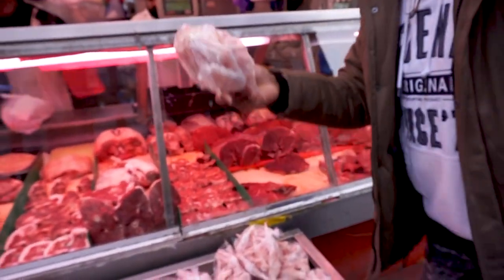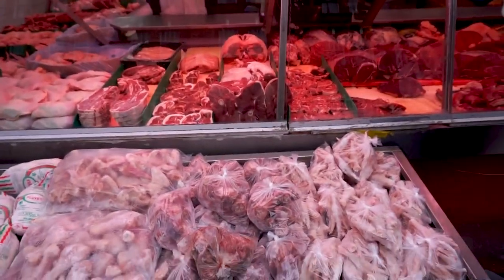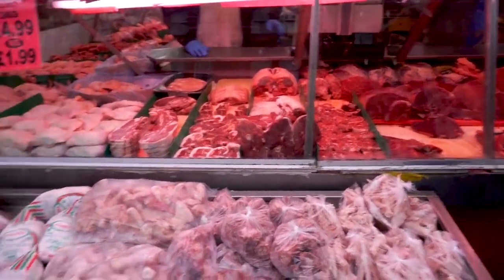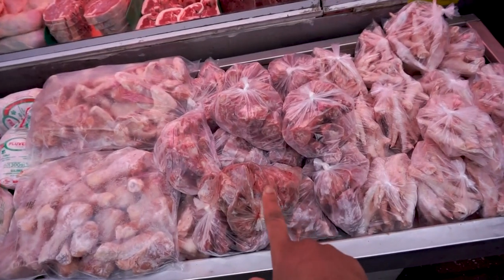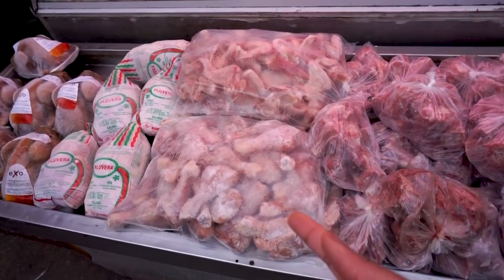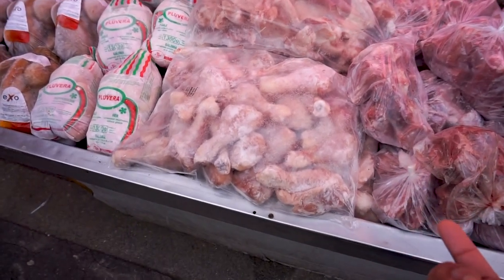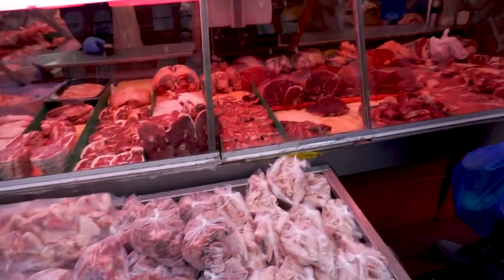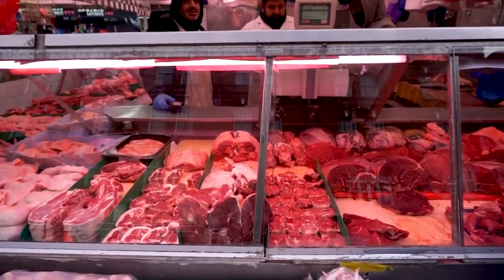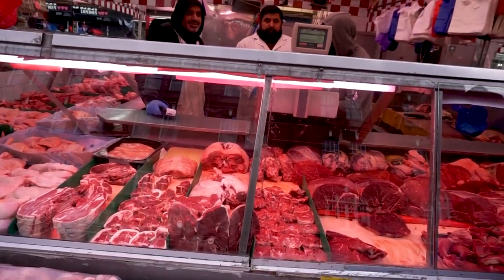Yeah. So they just come all parcelled out like that. So you just pick up whatever one you want. And like I said earlier, that's the turkey neck, chicken foot, and then that's just a big parcel of chicken wings, and then that's legs. Yeah, it looks like chicken legs. So yeah, and then as you can see, you can also get your pork, your beef, whatever other kind of meat you want.